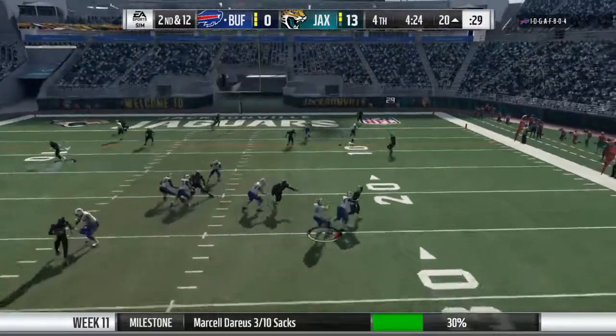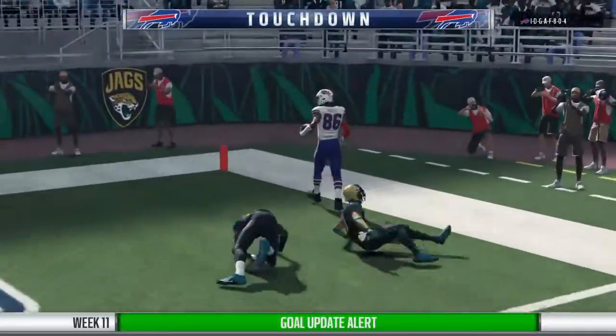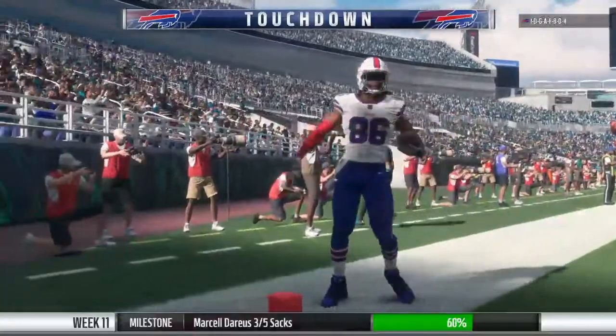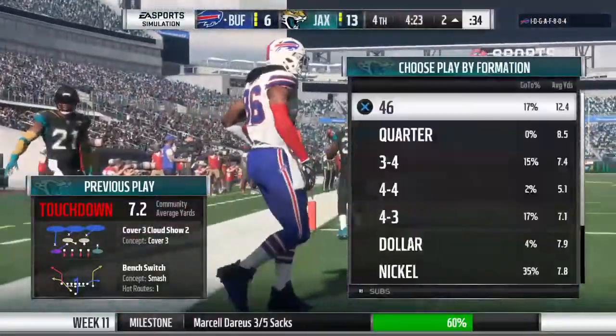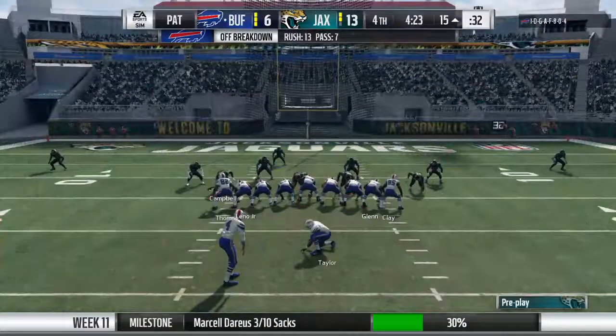Keenum to throw on second down. And he is into the end zone for a Buffalo touchdown. Seth Roberts, his first touchdown on the year. And the Bills have cut it to within a score.